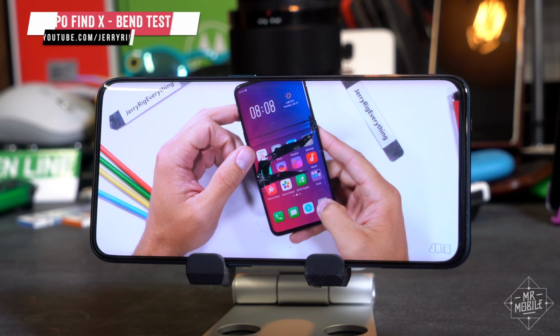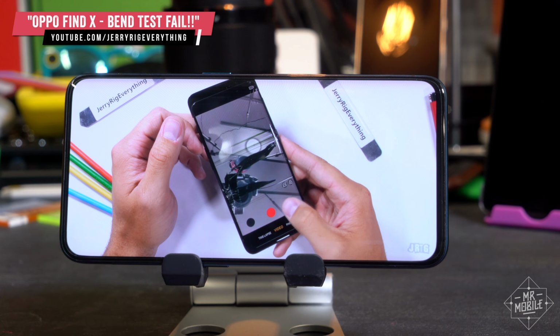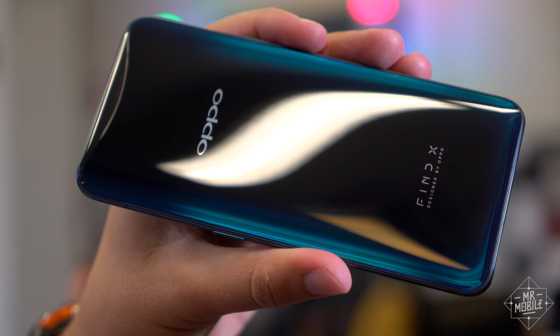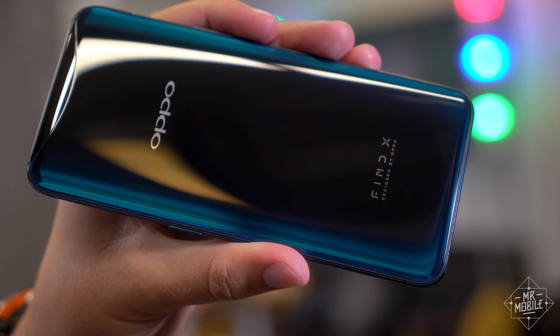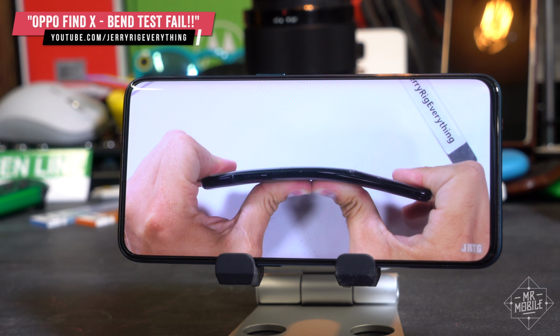Okay, it is impossible to discuss the Find X without talking about how it failed my friend Zach's durability testing over at Jerry Rig Everything. And Zach brings up some great points. This phone is necessarily more fragile than its monoblock competitors. It's easier to break in half if you sit on it, or try to break it in half.